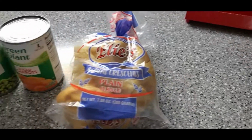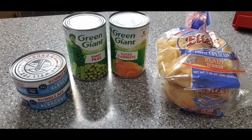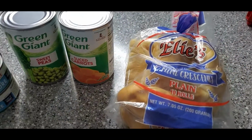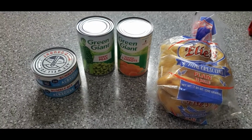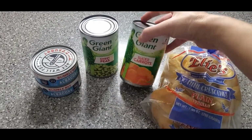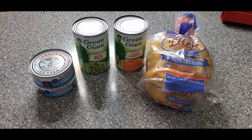And here is the big reveal. Now, bear with me. I know this doesn't look like much, but we will be dressing this up, I promise, and making a really good meal out of it. Everything was still just $1 at this Dollar Tree, so I got all of it for $5 plus tax.